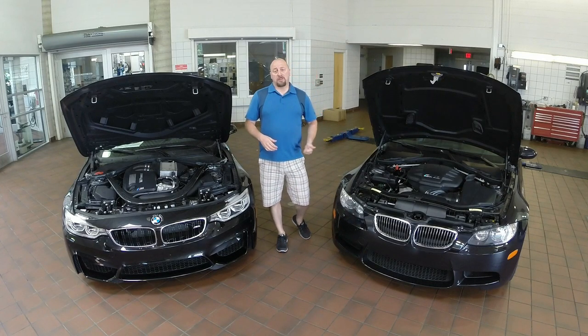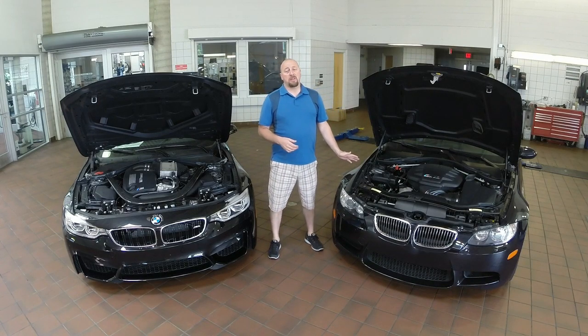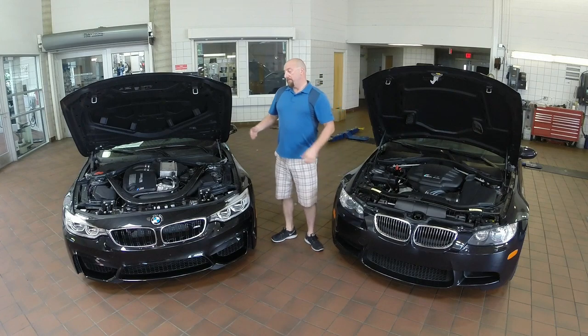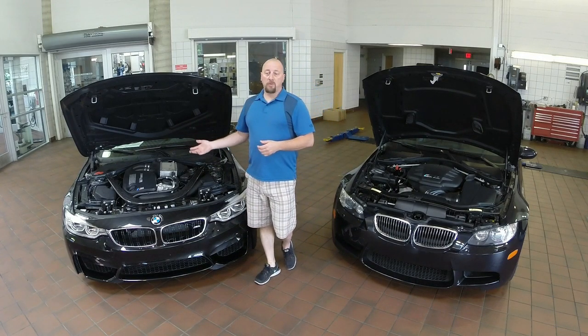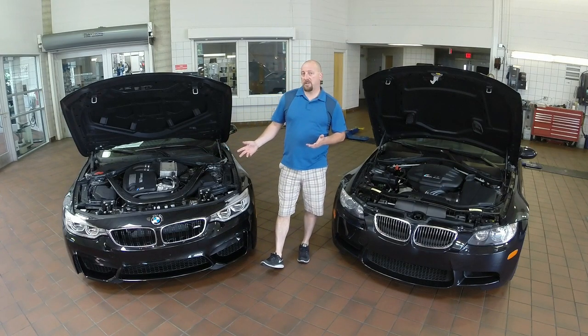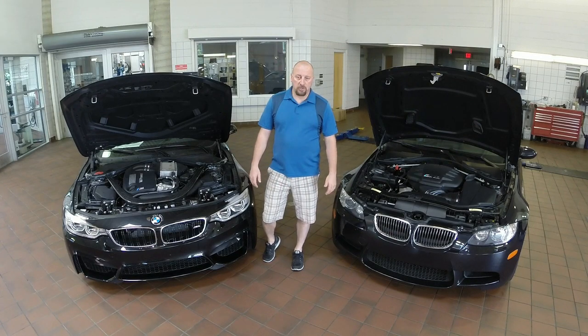Of course, the one we have here today has got a 6-speed. It's doing 0 to 60 in 4.7 seconds. If you get the double clutch, you're looking at 4.5. The new M4 Coupe, you're looking at 4.1 seconds, 0 to 60 with a 6-speed manual, or my favorite, the 7-speed double clutch. You're looking at 3.9 seconds.